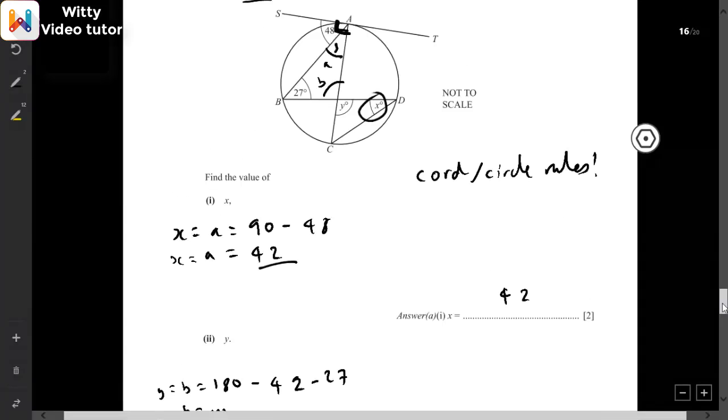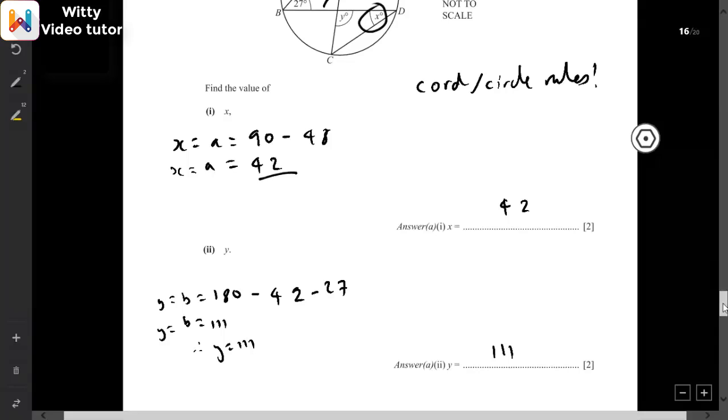Okay, calculate y. So y is this angle here. Again, a rule, these two angles are going to be the same. So we can see that we've got all the angles in this triangle now. So we can just do 180 minus 42 minus 27, and that's going to be b. And as y equals b, y also equals 111.